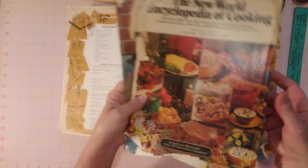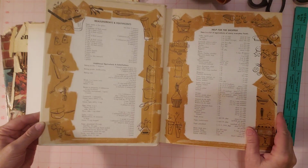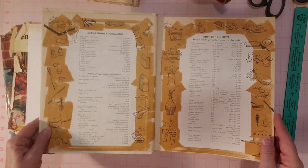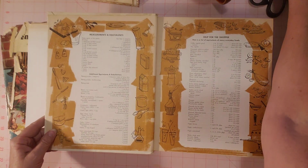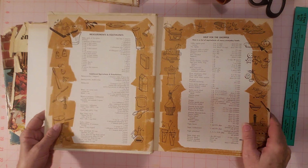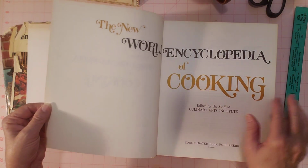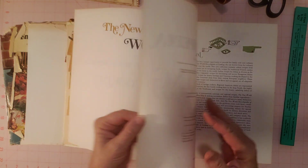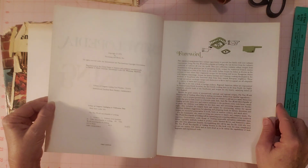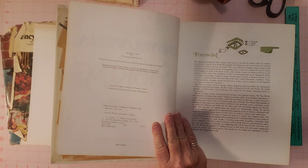Is this the cover? Okay, this is the dust cover in pieces here. It was like that when I got it. I would like to find a year in here, but let me show you how cool these pages are. I have my little timer over here. Let's look at this giant cookbook. I don't know if I've ever seen one this big. If you own this cookbook, you have to love cooking.